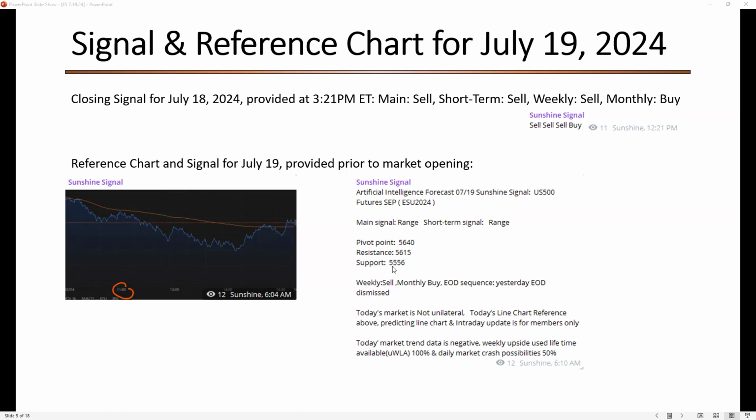And we have our resistance, support, and pivot point. Notice that the pivot point is above the resistance. So for the market to move up, it would have to first clear this resistance and then clear this pivot point to say that maybe we bottom on this down leg and then continue its uptrend.